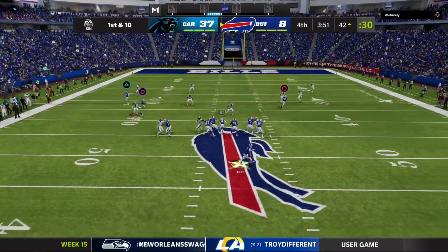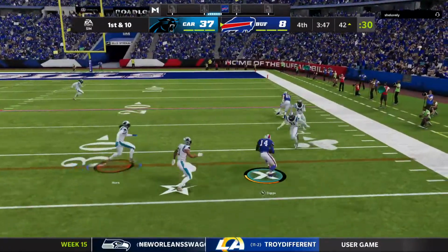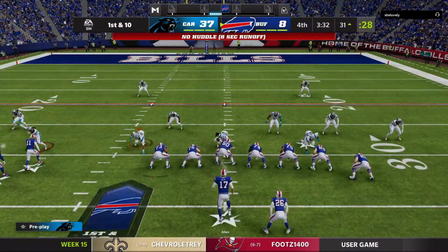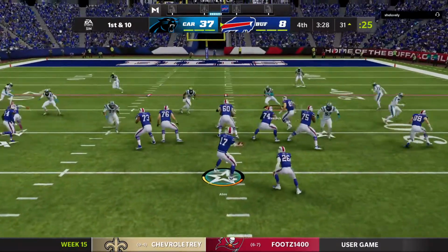First down, and they're going to throw with Allen. Flush to his right. He's got it complete to Stefon Diggs. And past the 35, he'll be dropped a yard or two shy of the 30. 11 yards and a Buffalo first down.